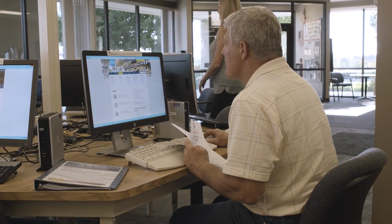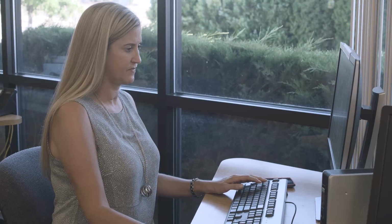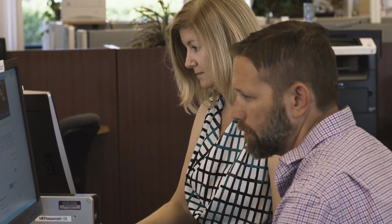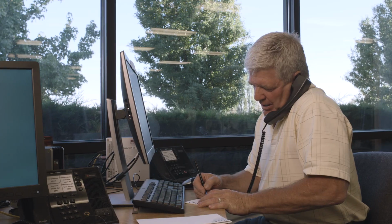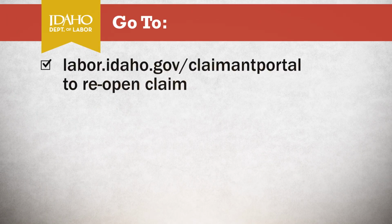If you don't submit a weekly certification, you won't receive any payments. It is very important that you understand your account will deactivate if you have not submitted your weekly reports for 2 or more consecutive weeks, or if you claim and have earnings over 1.5 times your weekly benefit amount for 2 consecutive weeks. If this happens, go to labor.idaho.gov/claimant portal to reopen your claim.